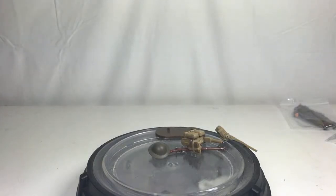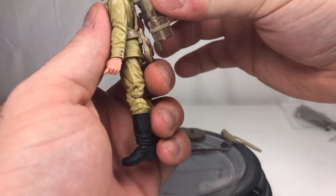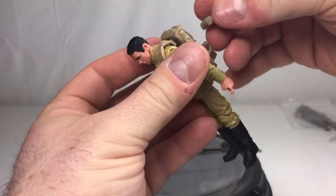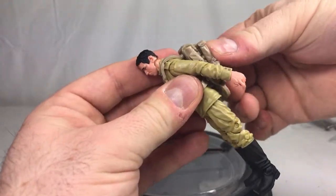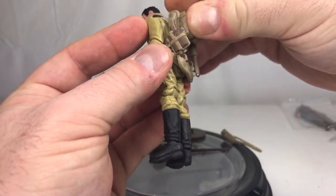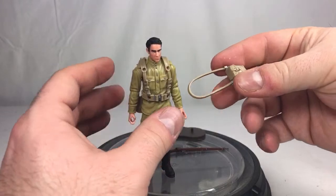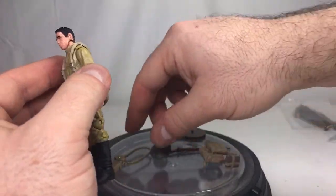I'm most definitely going to have to pick up some more pockets for these guys, because he's like bare-assed, almost. Well, not bare ass, but you know what I mean. There we go. Oh, whoa. Why'd you come loose? There we go. There's that. Then he's got his little satchel piece, which we'll put on the right side for this guy. Take that off, I just want to see what it looked like on there.